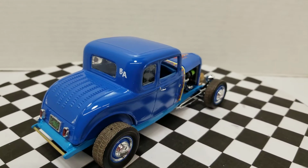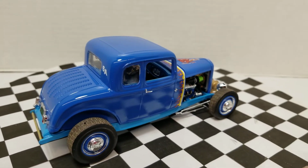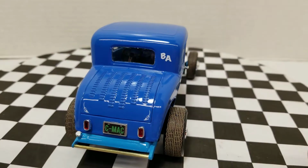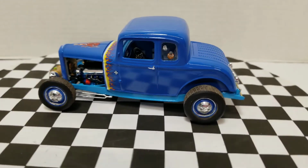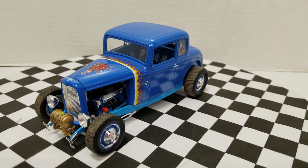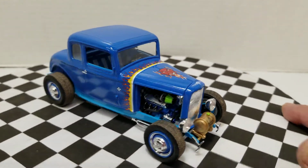I'm happy with the paint. Rust-Oleum blue right out of the can. I did a little wet sand into it with a 12,000 pad. So I'm happy with it. I got no complaints. Like I said, practice, practice, practice. So here it is, fellas. Let me know what you think.